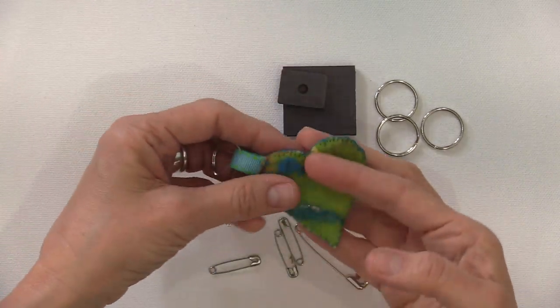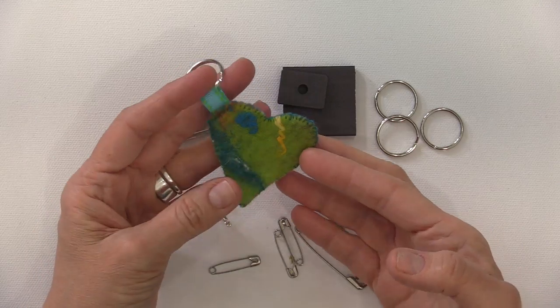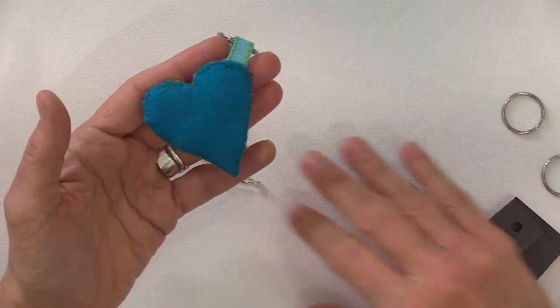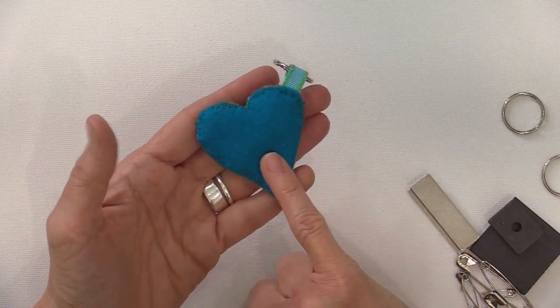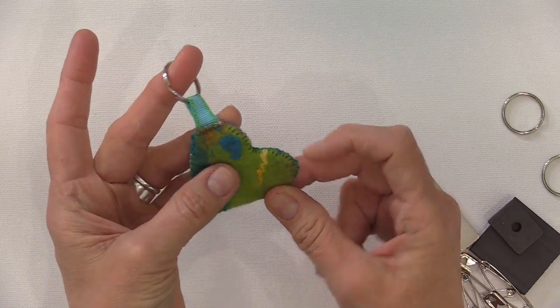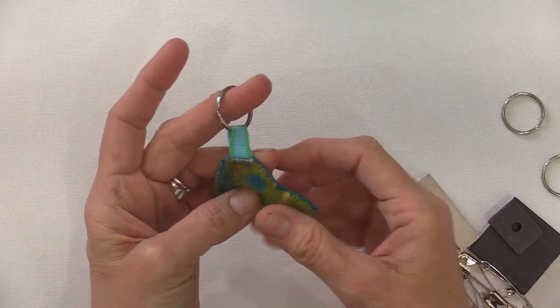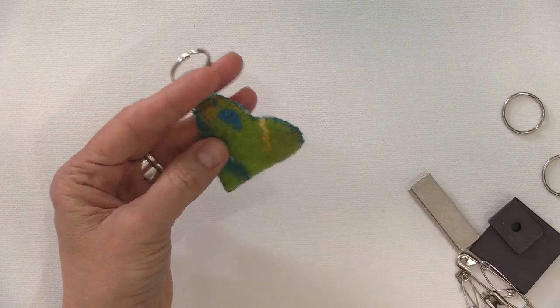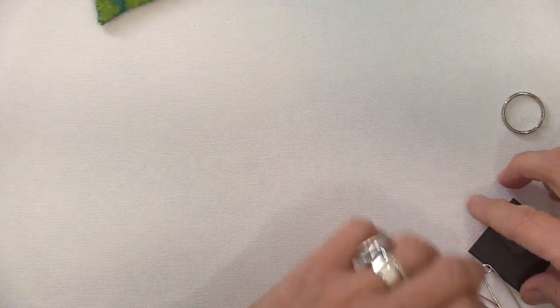So again, here's the keychain that I did. I cut out a heart from my handmade felt, and this is just ribbon. You could use fabric, you could use felt, and I just stitched it right on in there. So even keychains would be a fun thing to make.